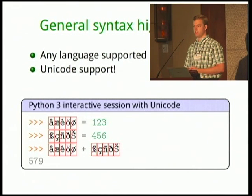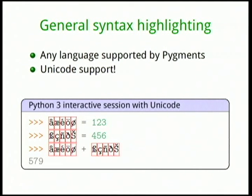Final feature that I do want to mention, again, syntax highlighting with Pygments. Even if you don't want to run PythonTeX code from within your document, you can use this if you just need to typeset some code. So any language supported by Pygments can be highlighted. I do also support Unicode.